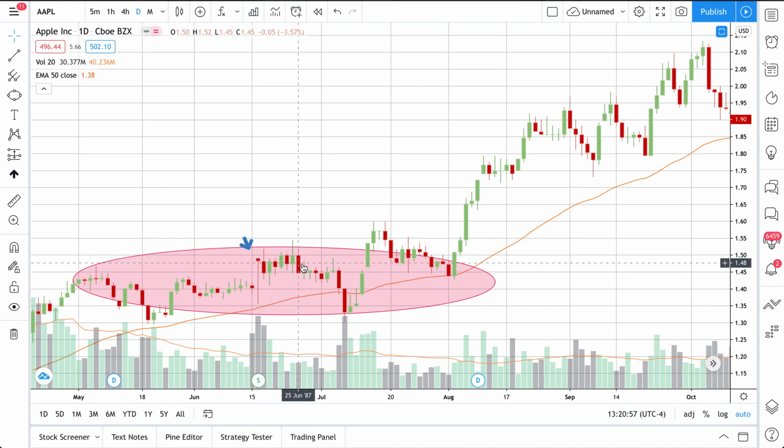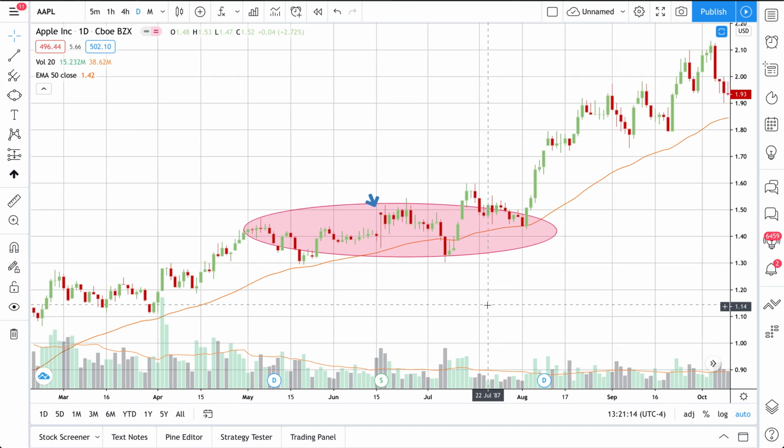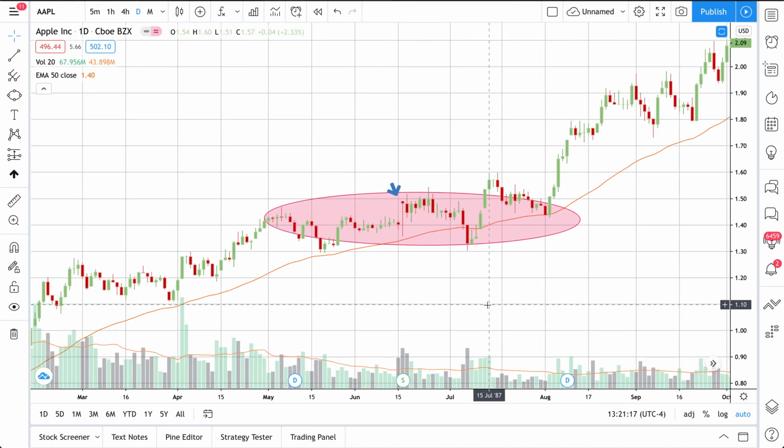It then proceeded to consolidate a little bit, dropped down, and came back up, dropped down, and came back up. It stayed in line with the 50 EMA, which is this line that you see right here. So that's the reaction that the stock had due to the split at that time.